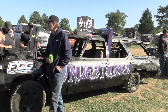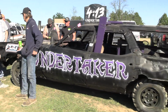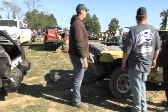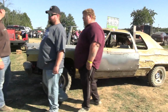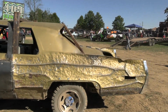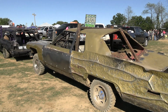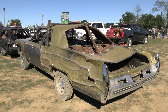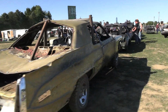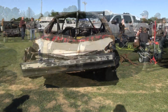The Undertaker, we got Mr. Deadman Derby himself out here ready to tear it up. Again, if you guys don't know Deadman Derby, check them out on Facebook. We're going to be actually filming their Buried Alive show here at the end of October. And he is always one to put on a show, so you definitely want to keep an eye on him. And not to glaze over this car, we're not going to go in super close for him, but Mike Klinger is here with one of his Caddies, so it ought to be a nice, tough competition. And then there's a few more up here, so we're going to wander up and see what else there is to see.